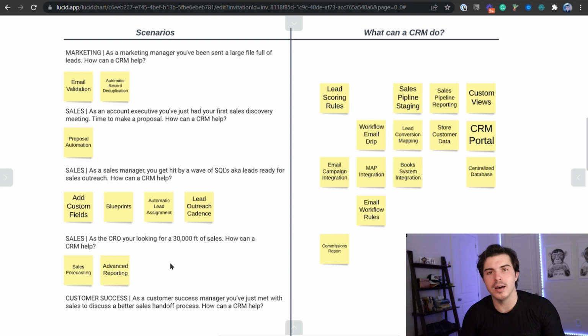You've probably heard of pipeline stages. Pipeline stages are basically a way to break up your sales pipeline so that you can report on it. And so you can get an idea of where deals or opportunities are at. How close are we to closing certain deals?